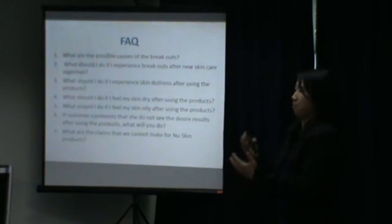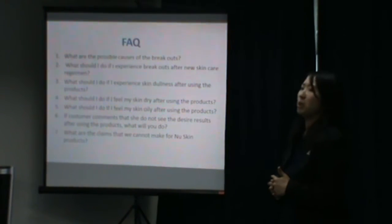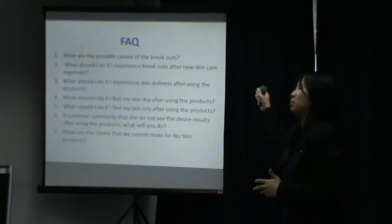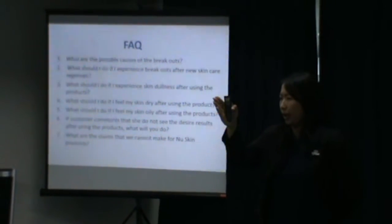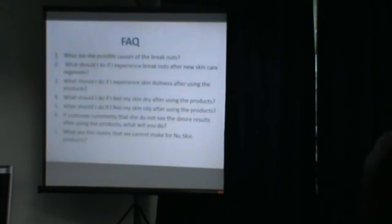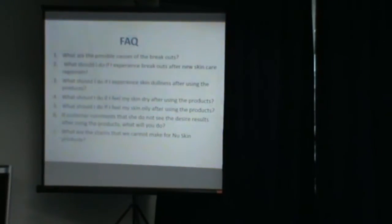Okay, let's do a recap, as we are almost at the end of the session. What are the possible causes of breakout pimples? There are three main causes. Hormones. You should have drawn the diagram there. Excess oil. What else? Dirt. Yes, it's all behind there.